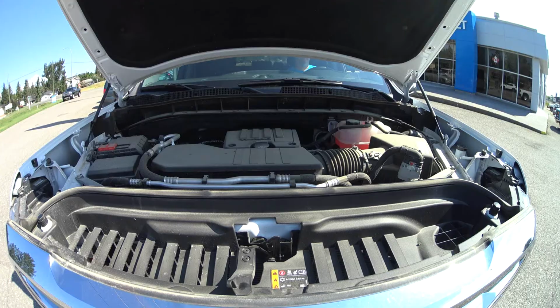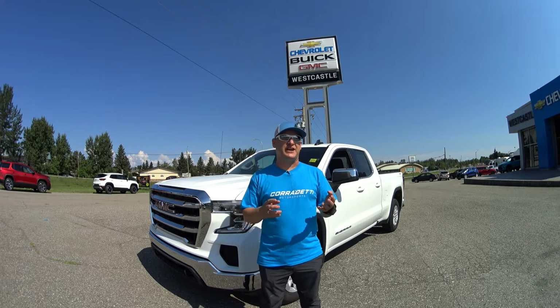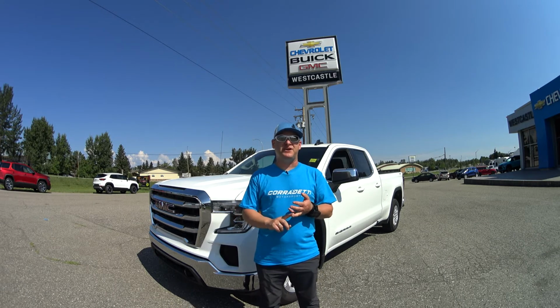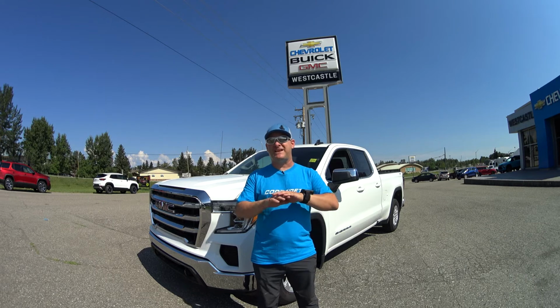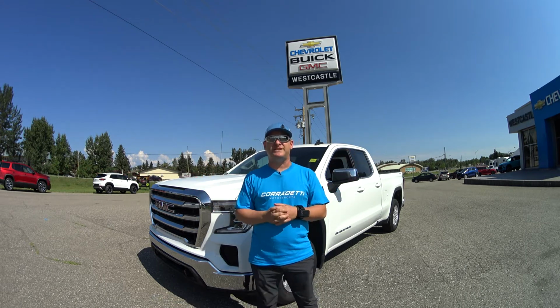This is the 2.7 liter four-cylinder turbo, and the numbers are outstanding for a small displacement turbo engine. You're looking at 310 horsepower and 348 foot-pounds of torque, making the job requirements quite a wide scope.